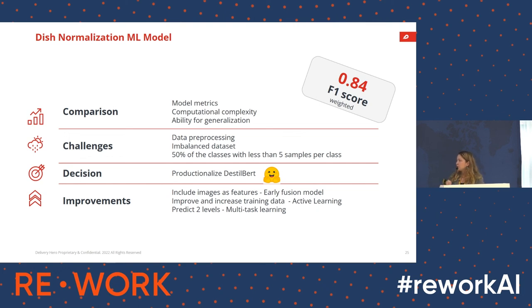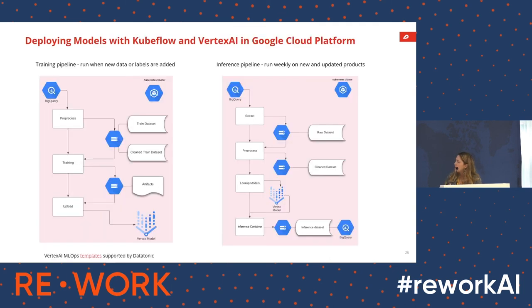We also look into active learning to improve and increase training data. So we give predictions back to content teams to check the predictions and relabel information, especially for those products where we have low prediction probability or classes with very low samples. And we were also experimenting with multitask learning, because we have these two levels of information, dish categories and normalized dishes, and how we can use this information as a feedback loop into our models.